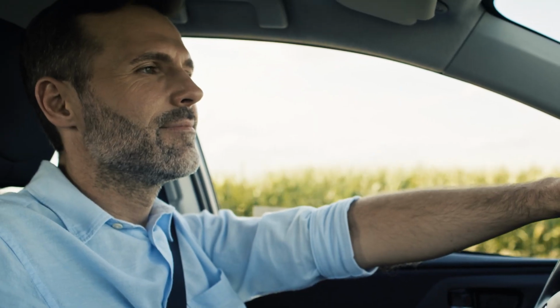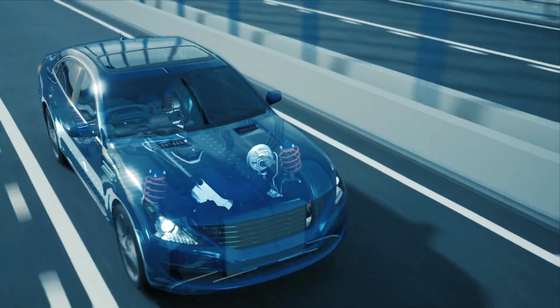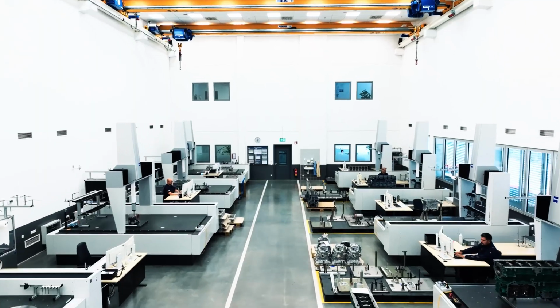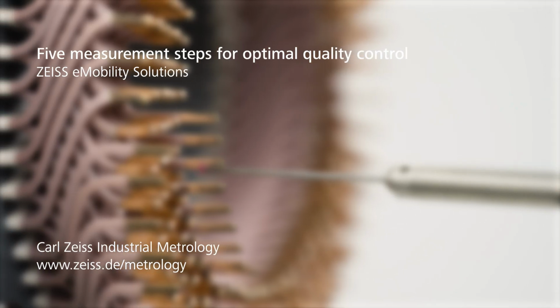More electric vehicles, less CO2. GROB is driving electromobility forward and relies on the metrology solutions from ZEISS. With the combined metrology solutions from ZEISS, we can convince our customers.